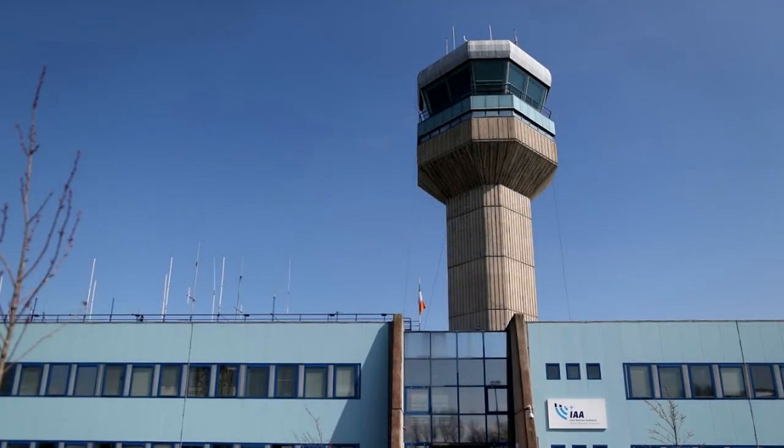Dublin Approach to London Charter 72 Bravo. Roger. Descend and maintain 2000. Continue your approach inbound. Contact Dublin Tower on 124.680 when you have the runway in sight. Transponder frequency 1029.